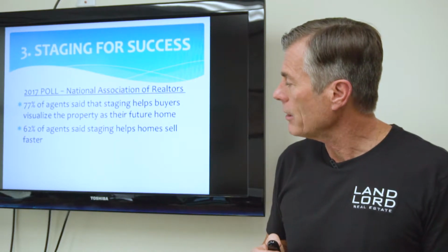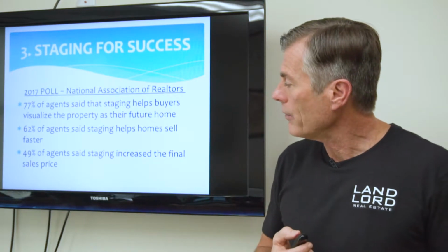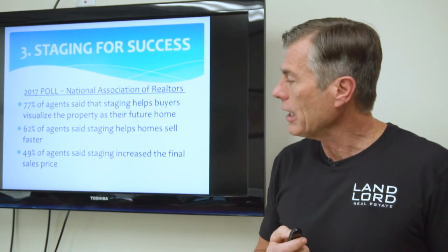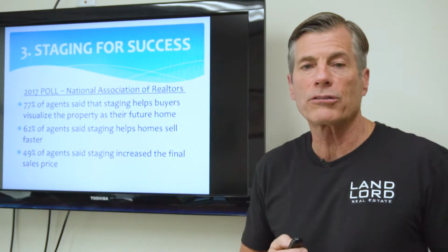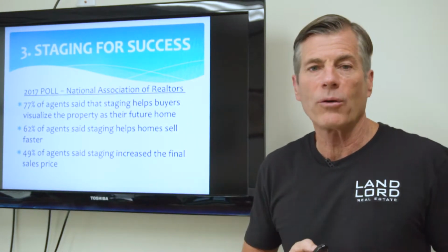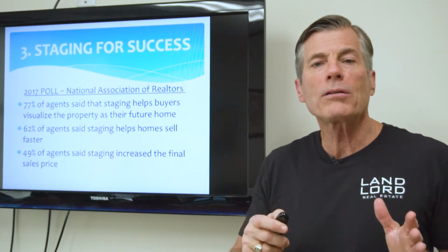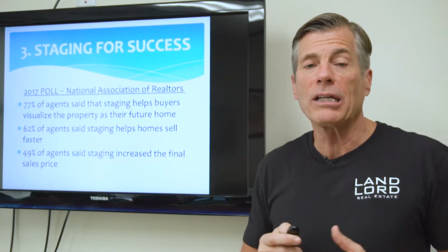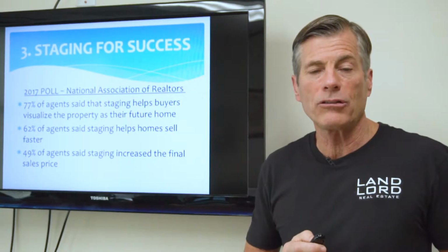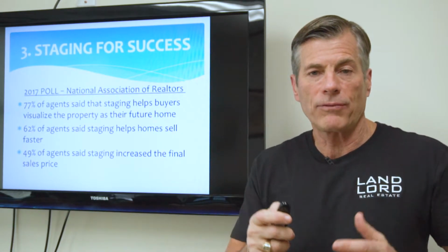62% of agents said that staging helps a home sell faster, and 49% of agents said that staging increases the final sales price. Again, I don't know why that's not 100%, because we really know that staging will increase the sales price. Now, typically, a seller will pay for the staging. It's $3,000 to $5,000 here in the East Bay. But guess what? With Landlord Realty, we pay for the staging.